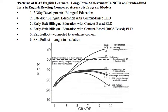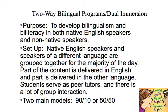So let's look into that program a little bit more in depth. Now, throughout the rest of the nation, that program is called two-way bilingual. In California, we like to be a little bit different, so we refer to that program as dual immersion. In other words, both groups are being immersed in another language.